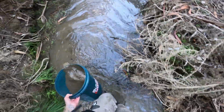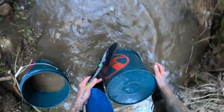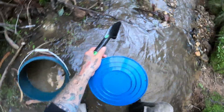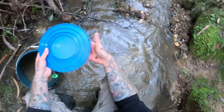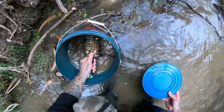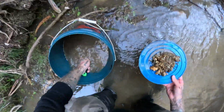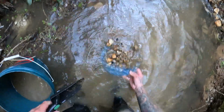Oh yeah, we got more this time. Way more dirt. Bucket seat prevents old man back. And at this point, also old man knee. Old man knee's a real problem at the moment. Probably start off with 2. A lot of bigger rock in this.